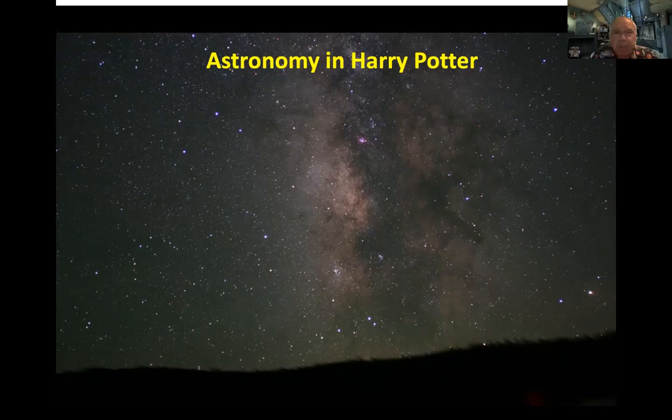And it's a very, very nasty, energetic, hot, radiation-filled location in the universe. So I would think that Voldemort should be a quasar. Hopefully one that's really far away.